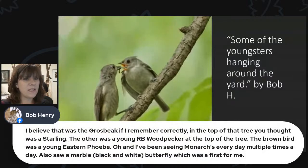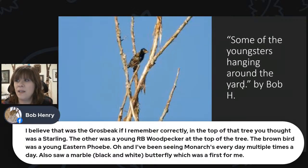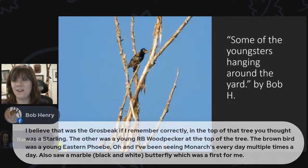Bob also says, I believe that was the grosbeak, if I remember correctly, on the top of the tree you thought was a starling. Oh, okay, perfect. Here we go. The other was a young red-bellied woodpecker at the top of the tree. The brown bird was a young eastern phoebe. Oh, and I've been seeing monarchs every day multiple times a day. Also saw a marbled black and white butterfly, which was a first for me. So Bob's having some good luck again with different birds and butterflies in his yard.